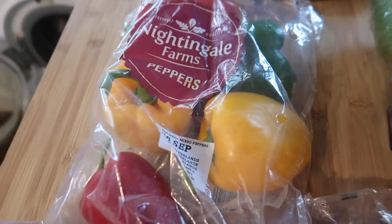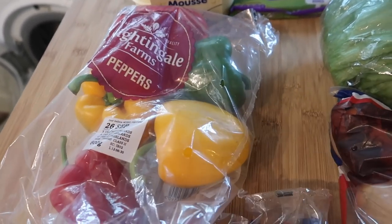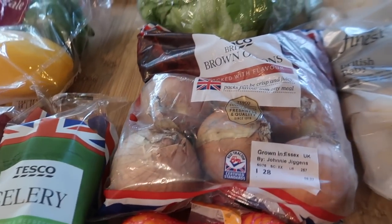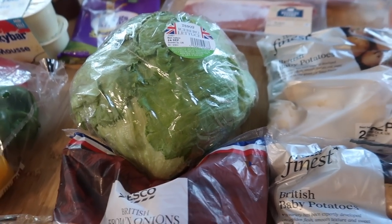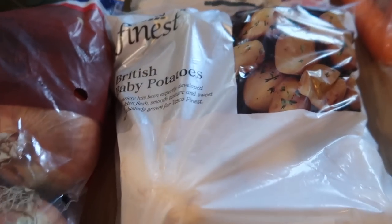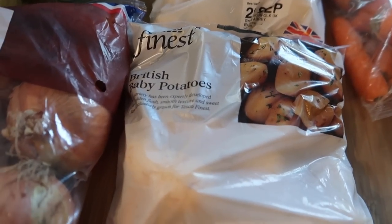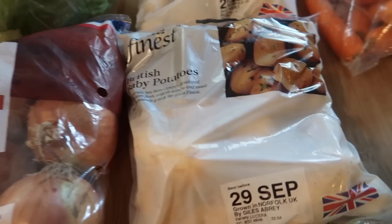Some Nightingale Farms peppers. You get like 5 in here and you only end up with 1 green, which isn't too bad. They're around 99p. Some brown onions, they were £1. Massive iceberg lettuce. I got 2 lots of the British Finest baby potatoes for a recipe I'm doing, but these were on the Clubcard deal for 69p, so I didn't think that was too bad.